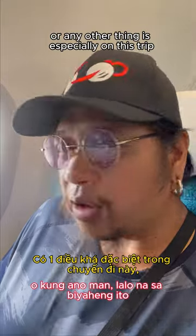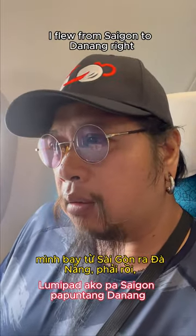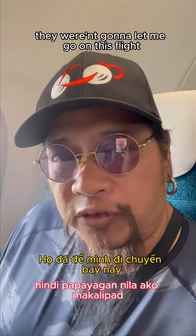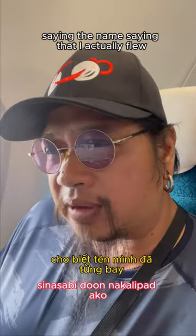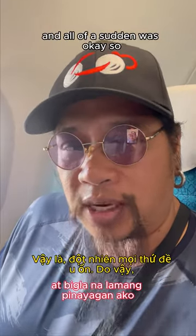Oh, and the other thing is, especially on this trip, I flew from Saigon to Danang a couple days ago. They had no problem. They weren't going to let me go on this flight. But then, because I had my old ticket, Saigon to Danang, showing that I actually flew on this airline with the battery, all of a sudden it was okay.